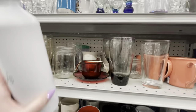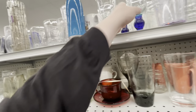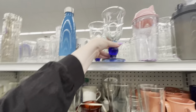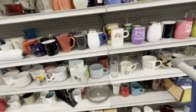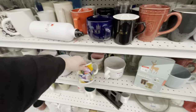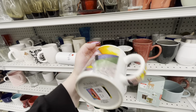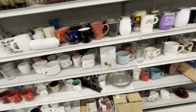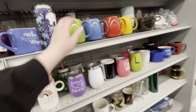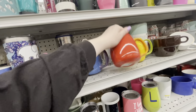These, I think I saw these last time too. Yeah, I did. What are you selling this for? $2.99. That was probably free. $2.99 for each of those. That's a fun mug. $2 a piece, they're just super colorful.